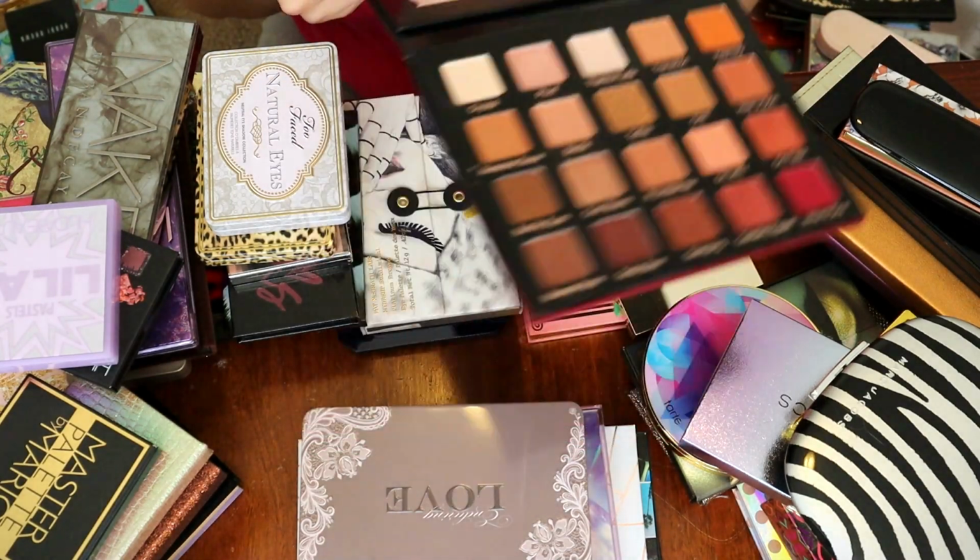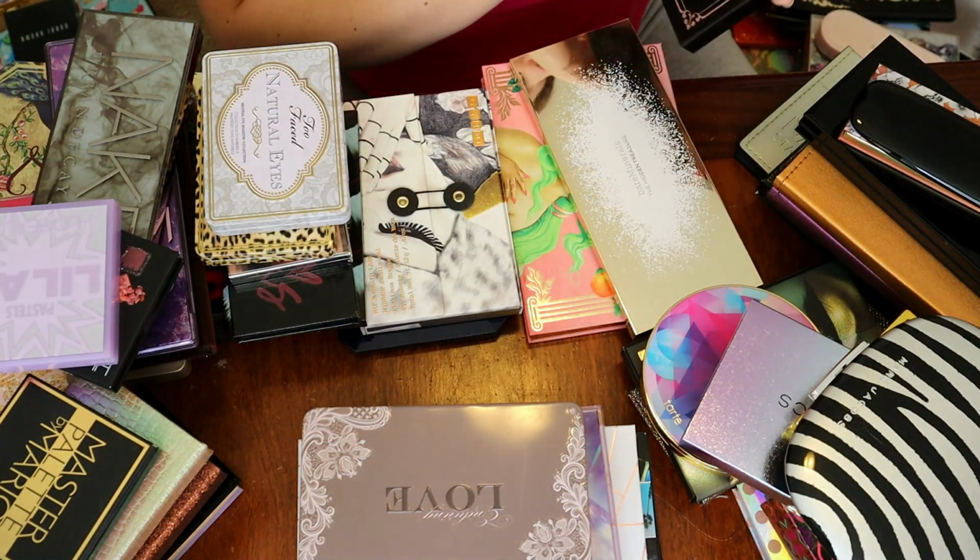Violet Voss Holy Grail. I love this. It's beautiful. I love the warm berries in there. Just great.